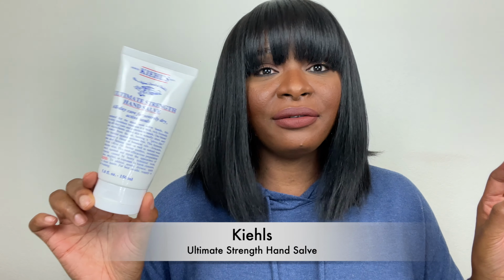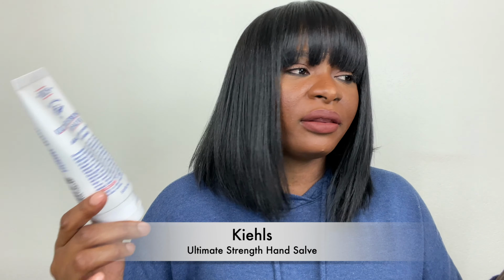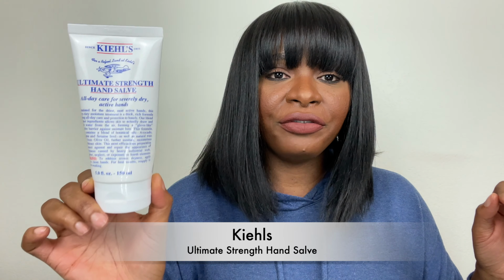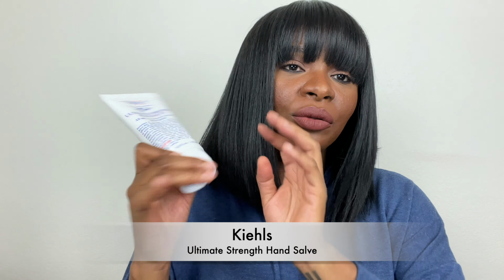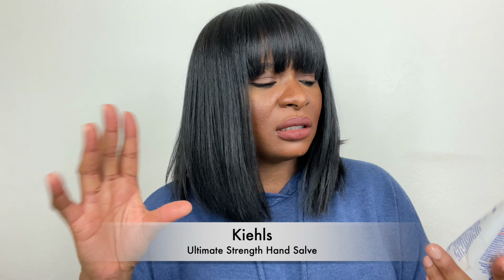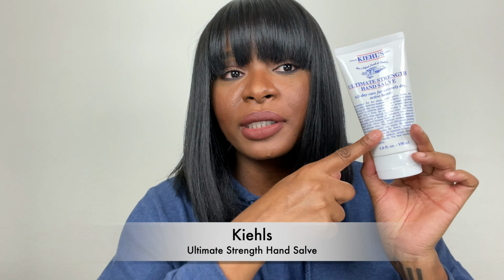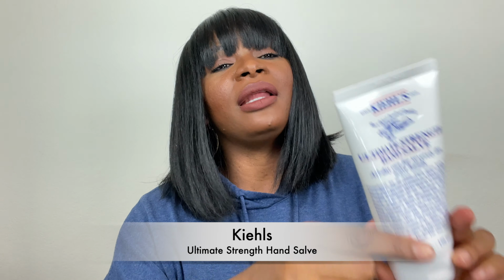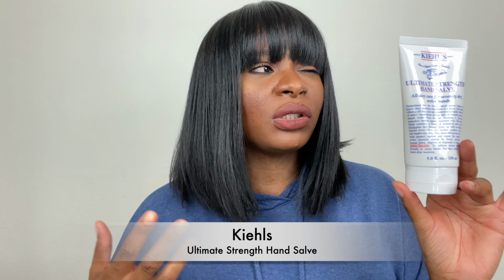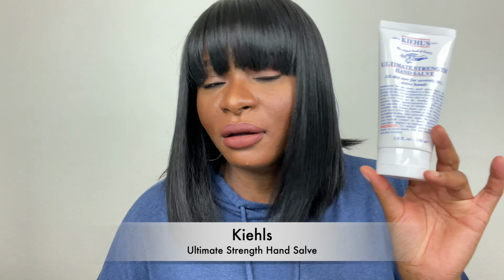Now, my hands are not severely dry, but they can be dry. And because of the weather, because of the 5 million times I wash my hands during the day, I need a little extra help. So whenever I'm filming, I make sure I go in with a little bit of the hand salve. It doesn't have the most pleasant smell. It almost has a medicinal, minty aspect to it, but I do not care because it works like magic. I would recommend this for anyone who wants to keep their hands moisturized. Like I said, not the most pleasant of smells, but trust me, this is such a great product and I love it so, so much.